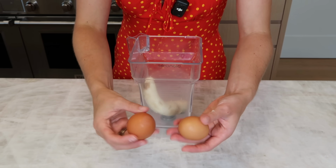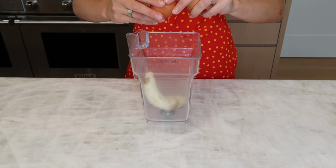I like this one because everything goes into a blender fairly easy, so that I enjoy. If this is good enough, I'll put it on my late night bake show. But let's find out. Okay, ingredients for this one. First up, 1 ripe banana into the blender, 2 large eggs, 1 cup of peanut butter.